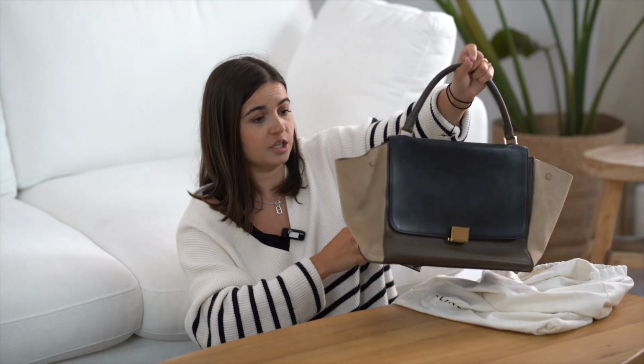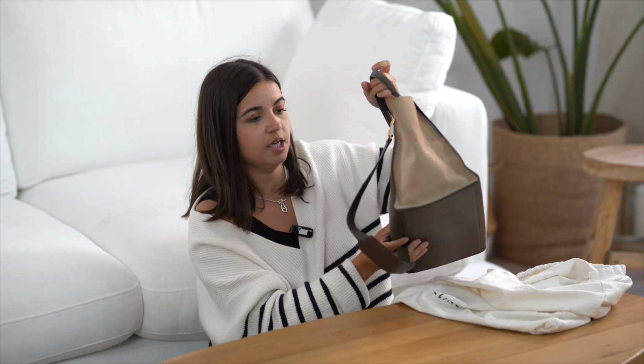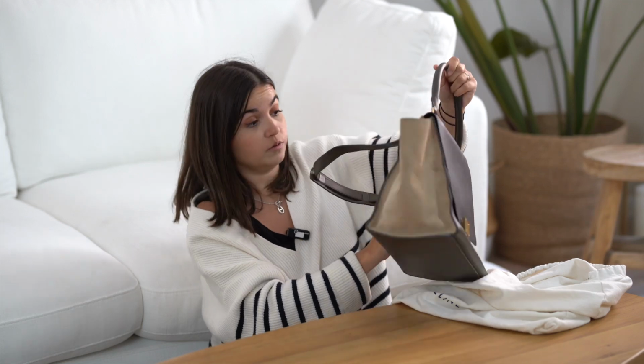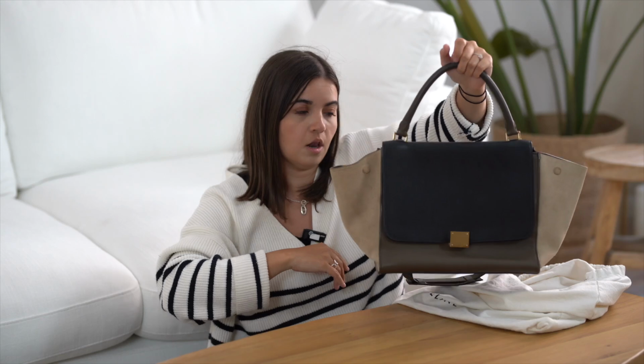Full leather, suede leather. So this one is in very good condition. The only thing is on the suede part, you have a little stain, but it's so tiny. Then you have the bottom of the bag that is also very good. Beautiful, beautiful. You have a large pocket on the back of the bag. You have a large handle here. You can wear the bag on the shoulder because it's big enough.